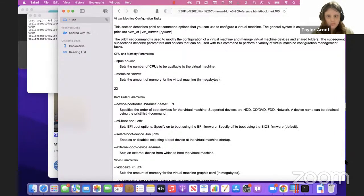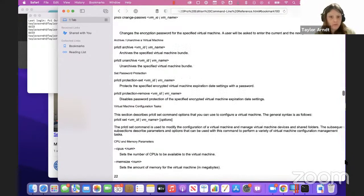This section: the PRLCTL set command is used to modify the configuration of a virtual machine and manage virtual machine devices and shared folders. The subsequent subsections describe parameters and options that can be used with this command to perform a variety of virtual machine configuration management tasks. CPU and memory parameters, CPUs. So CPUs, that's going to be important. But what I want to do is I want to create the machine first.